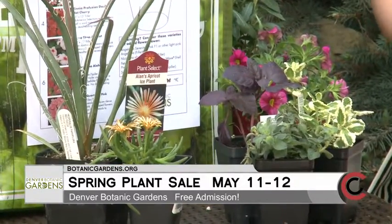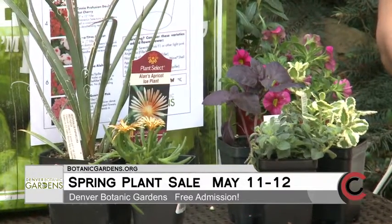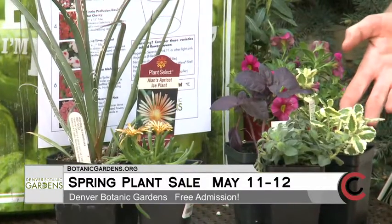We have a lot of drought tolerant plants, as Colorado doesn't get a lot of rain and also has not the best soil. So these are beautiful ice plants that spread a carpet of bright flowers and the yucca that really require, once you get them established, little care. And then, of course, we always have some fun, wacky herbs.